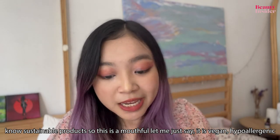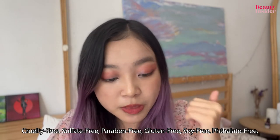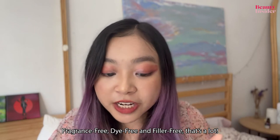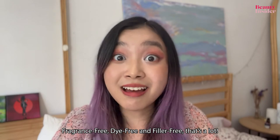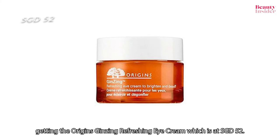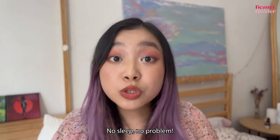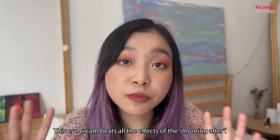It is vegan, hypoallergenic, cruelty-free, sulfate-free, paraben-free, gluten-free, soy-free, phthalate-free, fragrance-free, dye-free, and filler-free. That's a lot! Another product that you can consider if you suffer from dark circles, I recommend getting the Origins Ginzing Refreshing Eye Cream, which is at $52. No sleep? No problem. This eye cream beats all the effects of the morning after.